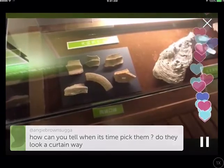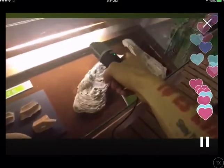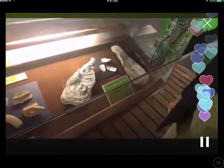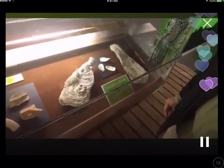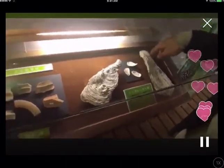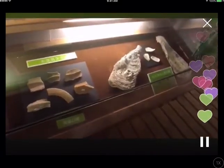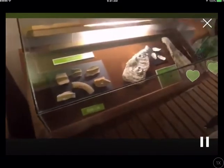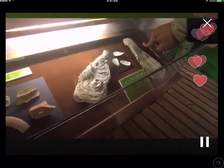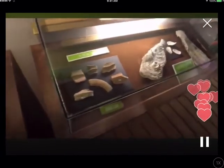Okay. Someone's asking, how can you tell when it's time to pick them? So when is the right time to pick the oysters? How long? If we pick them later, when is a good time later? I'm not sure. I'm not professional. Okay, Lee's not a professional with regards to oysters. We just know that they can grow that size. So when they're growing big like this, we don't know if it's delicious or not. Maybe not delicious. We don't know. You don't know if the meat is good. Yeah, we never tried. We never can try.